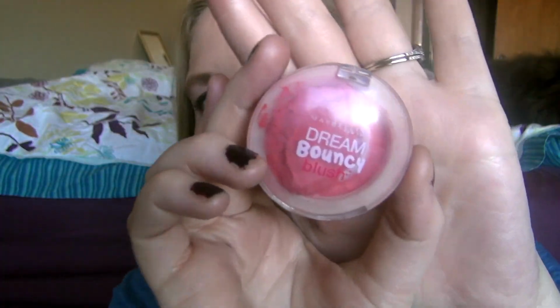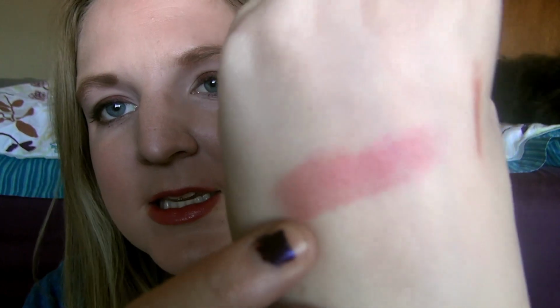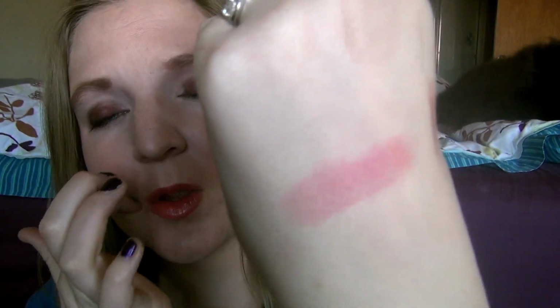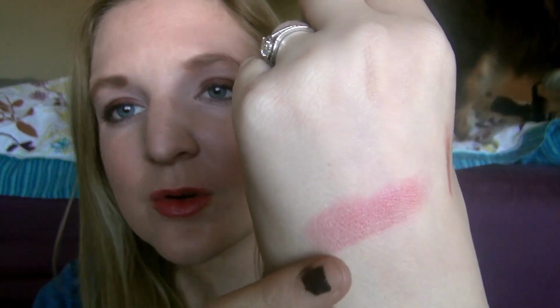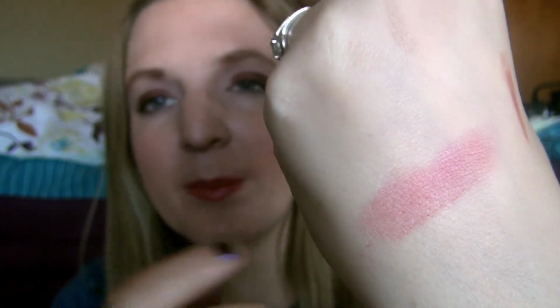This is the Maybelline Dream Bouncy Blush in Hot Tamale. This is the one I want to be done this year. Go ahead and give you a swatch of it. I like it, but for cream blushes, I really want a more natural color. This is pretty bright, and it takes a lot to blend it in.